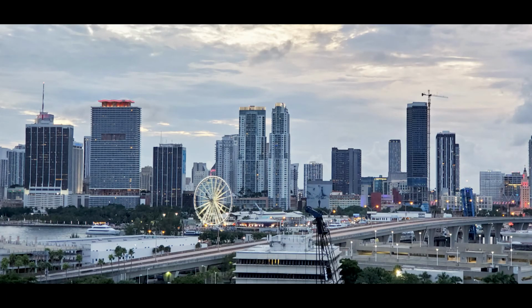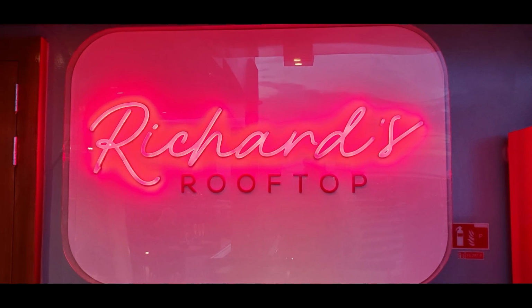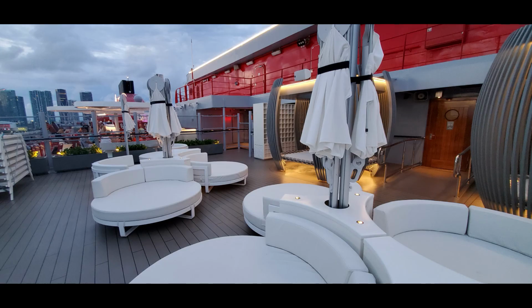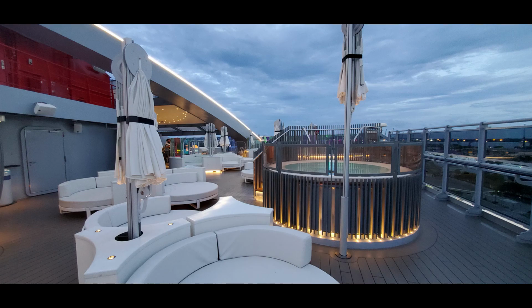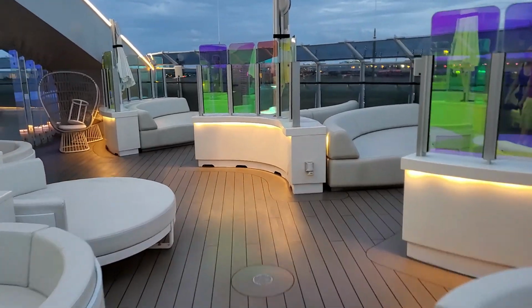Another quick view of Miami from the deck as the sun starts to go down. We then head into Richard's Rooftop. This area is reserved for passengers staying in the suites. This area is located on the very front of the ship, and as you can see, it has some very unique seating that is only available in this part of the ship.